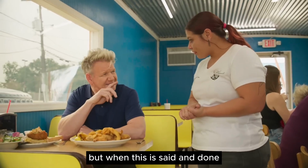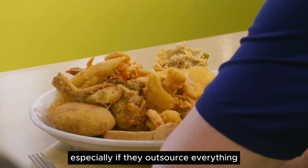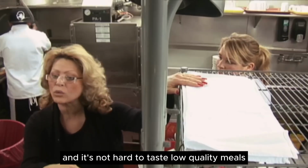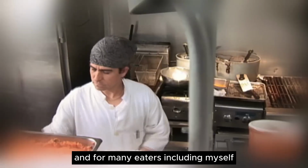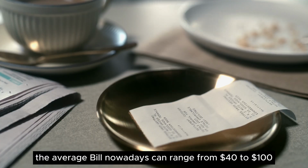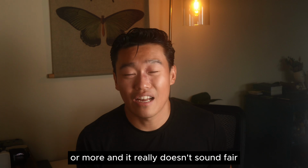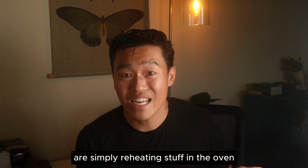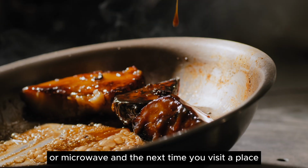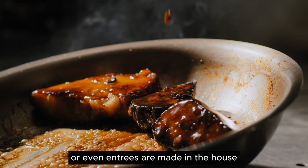But when all is said and done, most of these places can only score mediocre reviews, especially if they outsource everything. And it's not hard to taste low quality meals as well as meals that are preheated. And for many eaters, including myself, whether or not a place makes things from scratch makes really all the difference. The average bill nowadays can range from $40 to $100 or more, and it really doesn't sound fair that many of these locations are simply reheating stuff in the oven or microwave. And the next time you visit a place, it might be wise to ask if the dessert or even entrees are made in house.